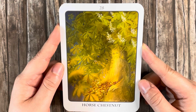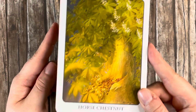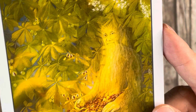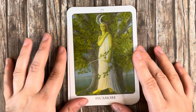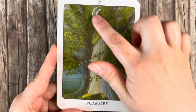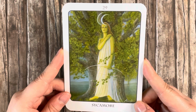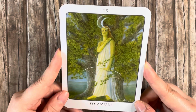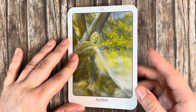I actually have a couple right outside our house. I love this guy. Look at this oldie. He's just sitting there with a bunch of chestnuts in his lap. Oh, that is so gorgeous. Sycamore. Wow. With the bow and the moon beams on her head. I bet this is some kind of nod to maybe Artemis or something. We will definitely pull a card and see what the guidebook says.